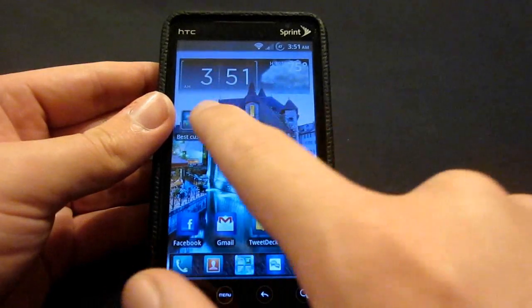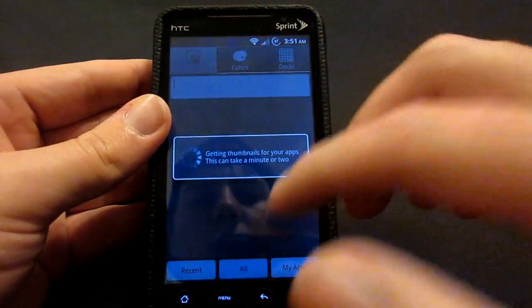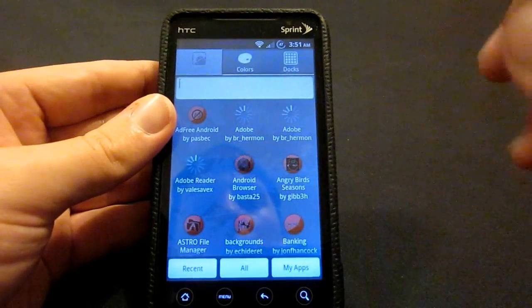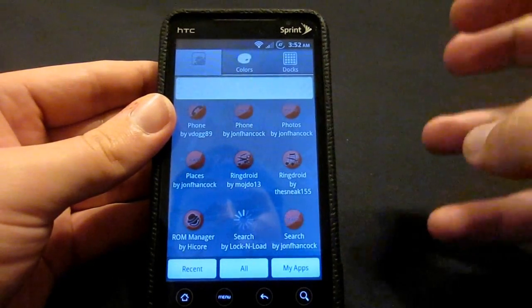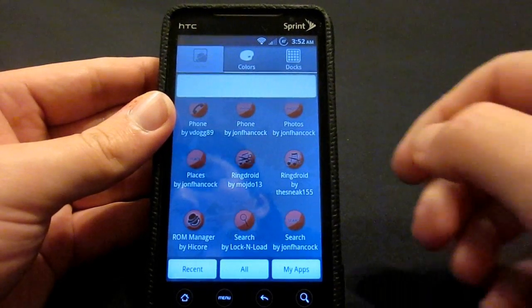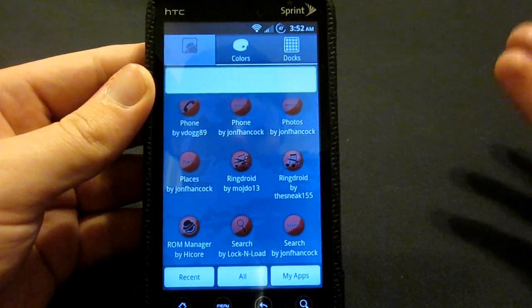It's a very cool application. Not really much I can show you without making the video very long, but it's really cool. It has a ton of icons, over 1,000 icons to choose from. You're bound to find what you're looking for in here. So very cool, very customizable, pretty awesome application. So with all that being said, guys, those are my top 5 customizable apps. So check them out.